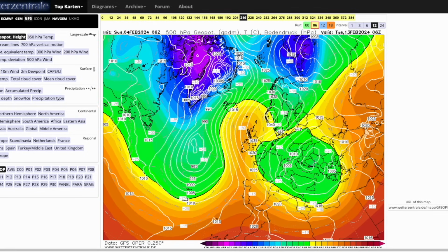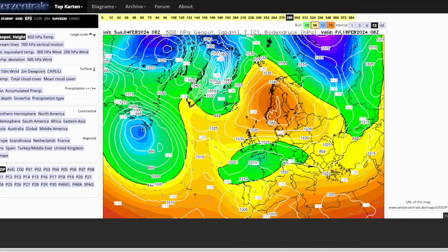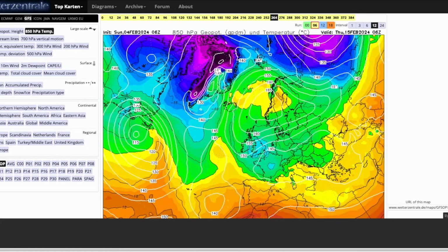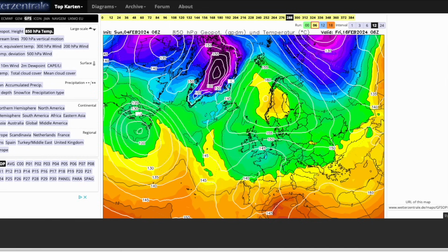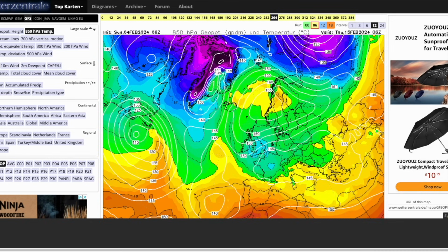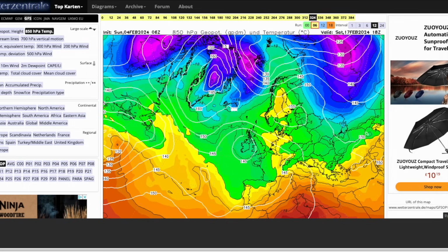High pressure builds towards Scandinavia, and we do start to see some pretty cold easterly winds develop, and this would likely produce quite a bit of snow widely, or at least conditions conducive for snow. Of course, we can't predict the precipitation at this range. We could infer that it would be cold and it would be pretty snowy as well, with upper troughs developing within that flow.